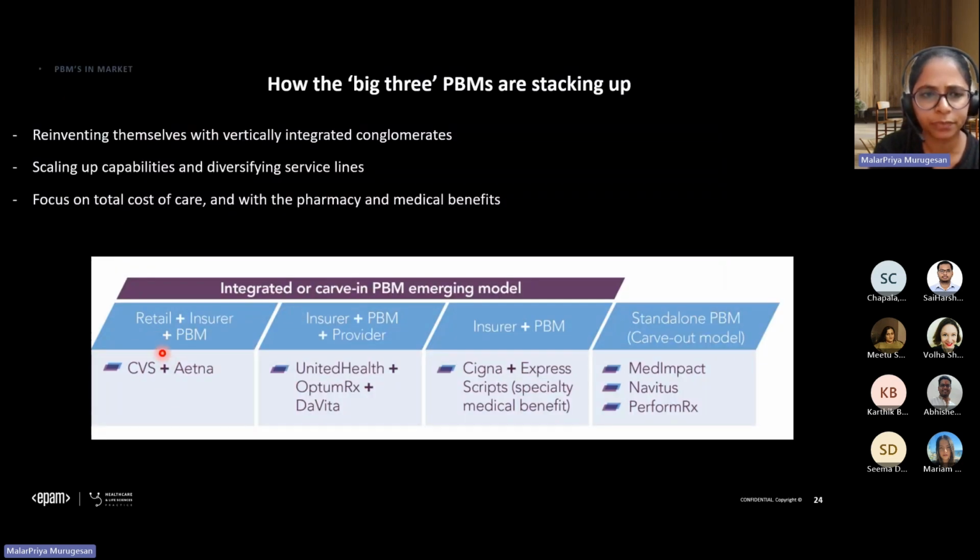Here you can see CVS recently acquired Aetna. So instead of just going with only PBM, now CVS owns a big retail channel, is also a PBM, and now has insurance as well. So they can develop plans, and they can be health plans plus retail pharmacy providers as well as the PBM. If you see UnitedHealth's or Optum's business model, they go with insurer plus PBM plus provider, so they choose a different model. And Cigna is just insurer plus PBM. And this one is a complete standalone PBM.